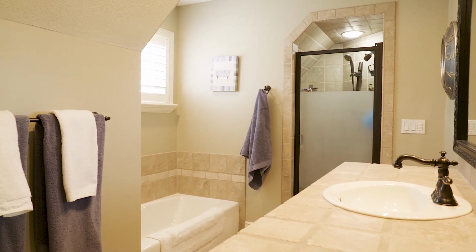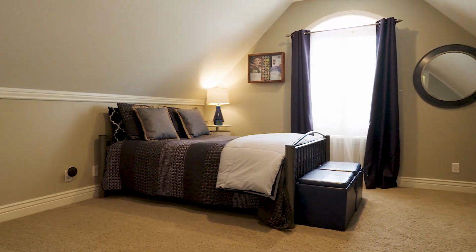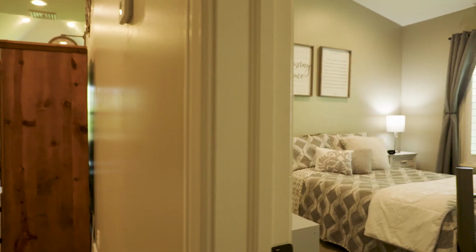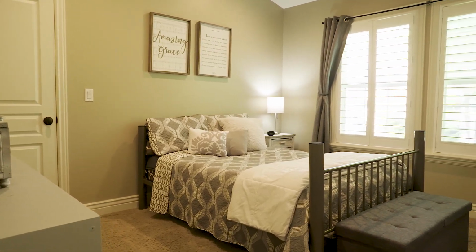This is not just a home. This is a lifestyle. This is something that they've really enjoyed. Quite an experience. Yeah, and each one of the rooms is just darling, and all the decorations that they put in there match the house perfectly.